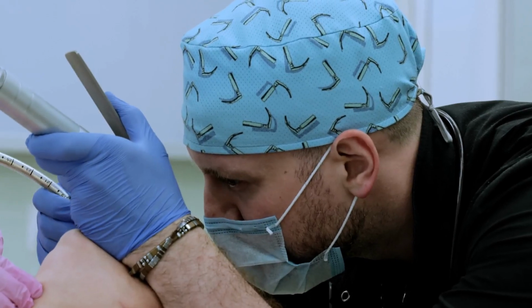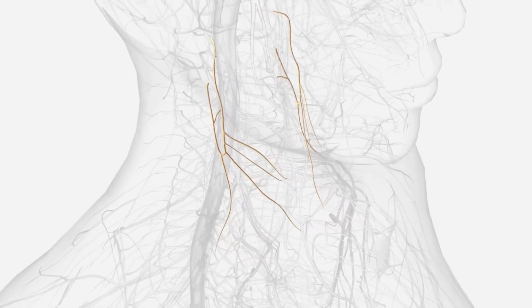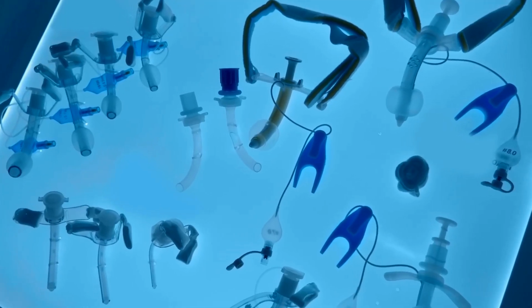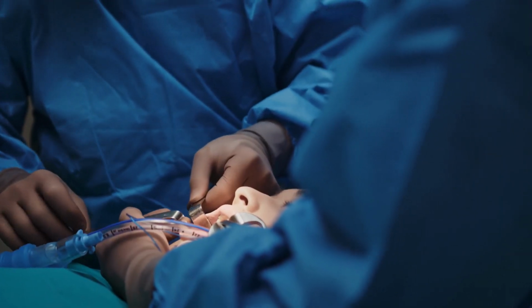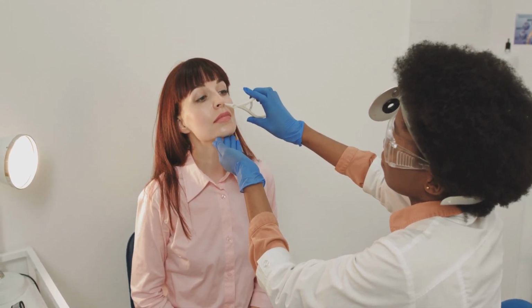A tracheostomy is a surgical opening in the windpipe, or trachea, at the front of the neck. It creates a direct airway, bypassing the mouth and nose, making breathing easier for those in critical condition. A tracheostomy tube, or trach, is placed in this opening to keep the airway open.